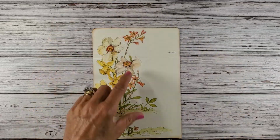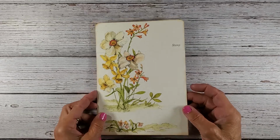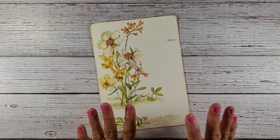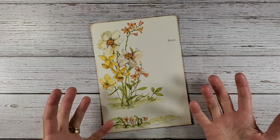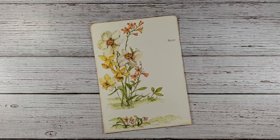It's very, very cute. It's made with a vintage Hallmark fold-it note, but I want to finish the front, so I thought we would do that really quick, and then we will move over to Margarete Miller's collage challenge, like I said, for week 35.